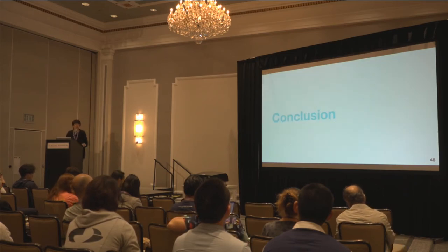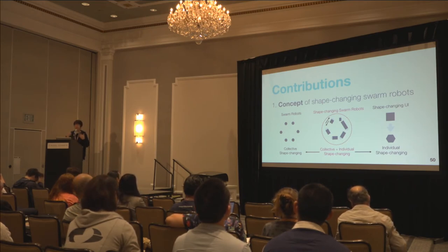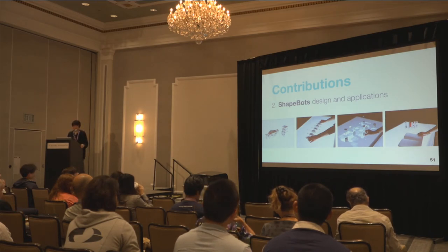All right, let me conclude. Our contribution is threefold. The first one is we introduce a concept of shape-changing swarm robots, which leverages both individual and collective shape transformation. And to demonstrate the idea, we developed ShapeBots.